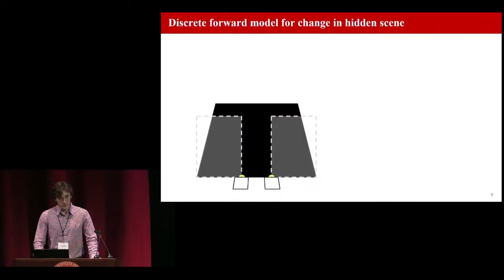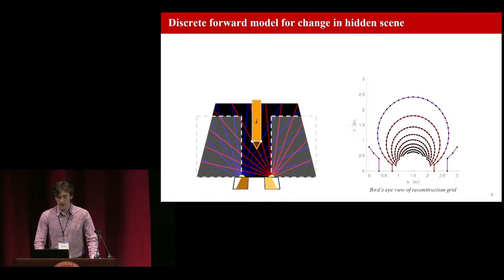Therefore, to form our reconstructions, we have to discretize our hidden scene. To do so, we split up the hidden scene into equiangular wedges emanating from each corner, since that is the strong suit of a corner camera. At the intersection of each of these wedges, we place a vertical facet. And if we do this for all of the intersections, we receive our reconstruction grid as seen on the right.